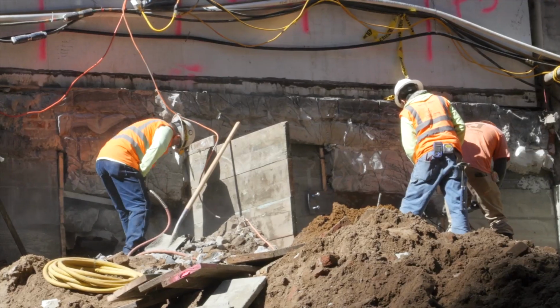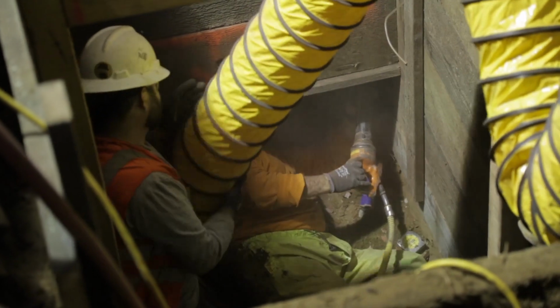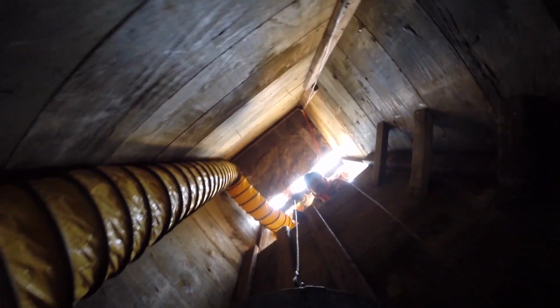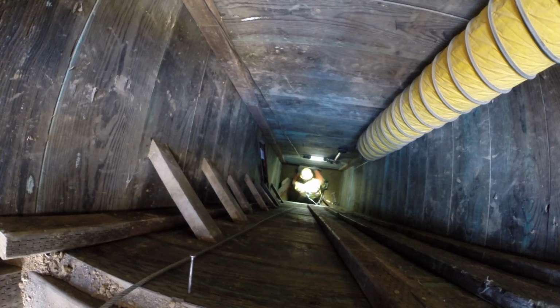What it entails is about 30 underpinning pits. Miners dig by hand and in effect build a mine below the existing building's foundation. Then concrete is pumped into the hole to support the neighboring buildings.